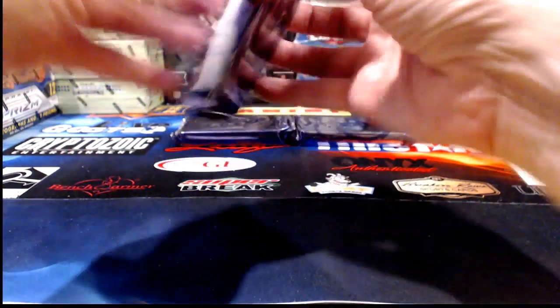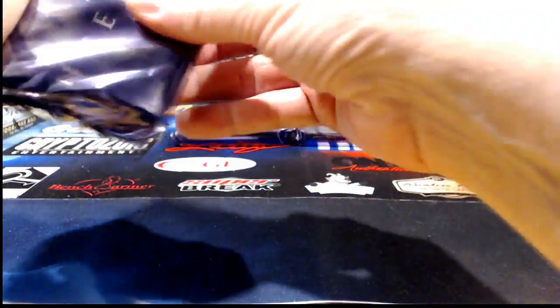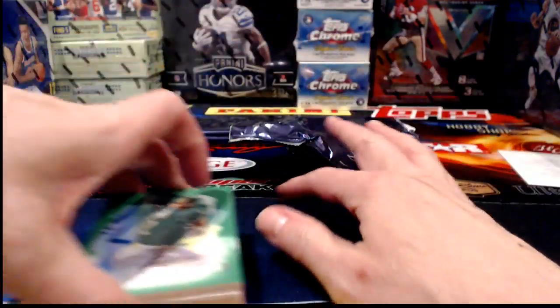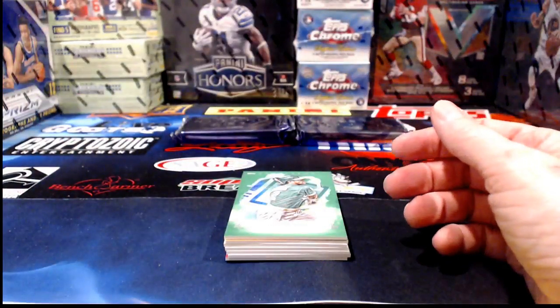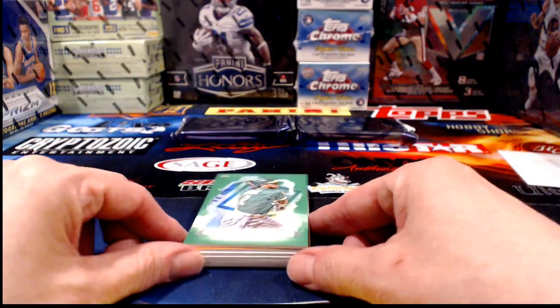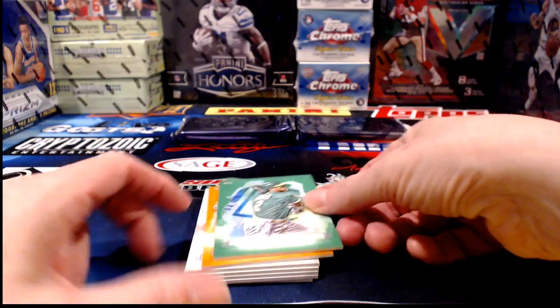Okay, we're closing in on it. Oh, Greg, you got a bunch of Hoskins autographs? Yeah, he's been coming out a lot lately, hasn't he? Out of Diamond Kings and Donruss, and there's been a lot of Hoskins autographs we've pulled in recent days.